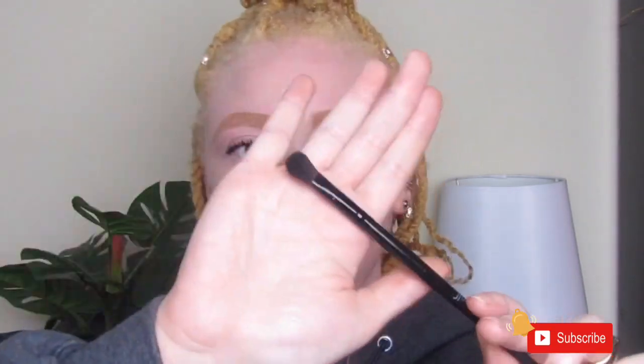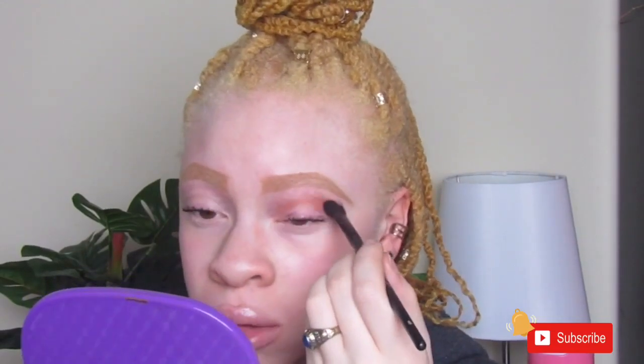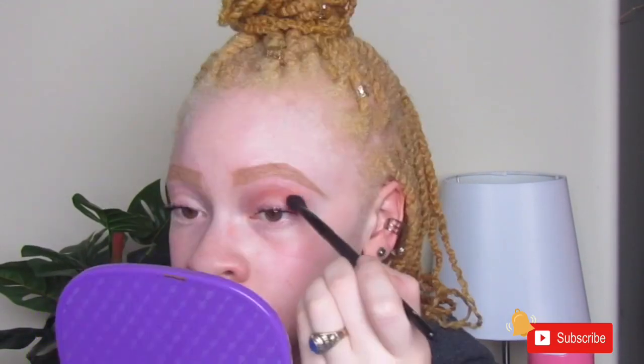I'm gonna go in with my e.l.f. fluffy blending brush first. So I'm gonna go into Truth Hurts in the Give It To Me Straight Colourpop palette. I'm going in with the Truth Hurts. I'm just gonna put this in my crease area, and I'm just blending it out.